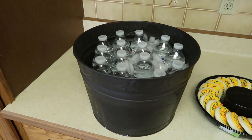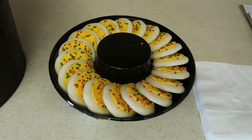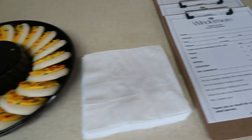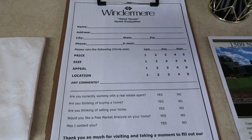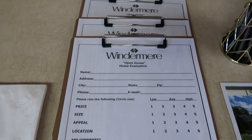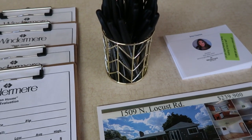So I brought some bottles of water here, and then look, not today, Satan, not today. I brought some cookies for my guests, but you saw that I packed all my food. And then we have these little open house questionnaires. This is a good way to gauge the price of the house that you're trying to sell. It's also a good way to get information from the people that come through the open house. So I have those on those clipboards. My pen holder is adorable.